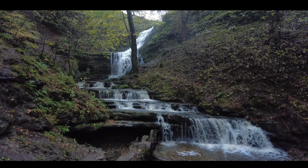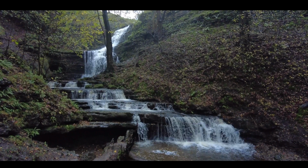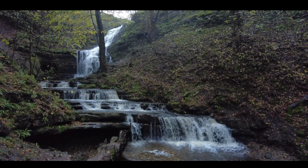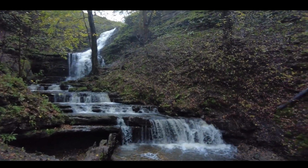We're not going to need any filters. In fact, so far in Yorkshire I've not used one filter, so it just shows what the conditions have been like. But this waterfall looks very, very nice. I just hope I can get back up safely.